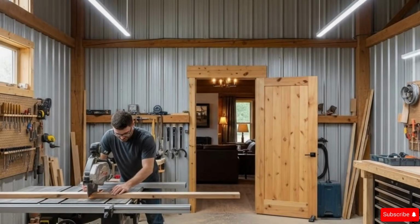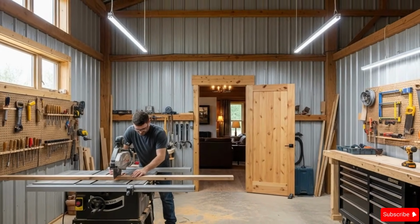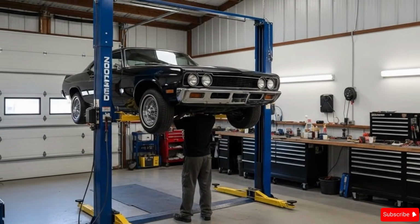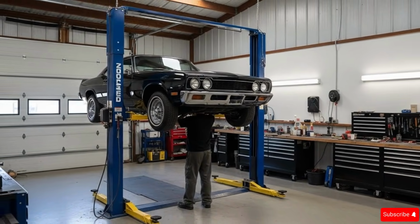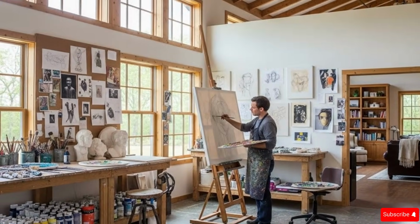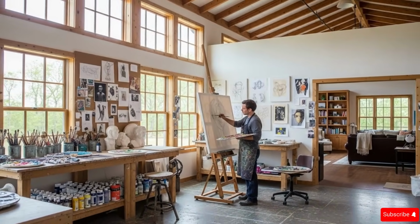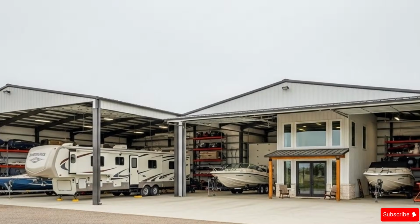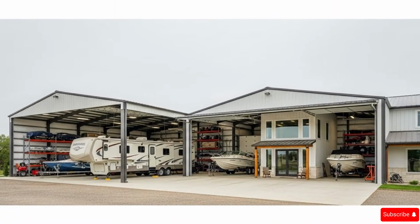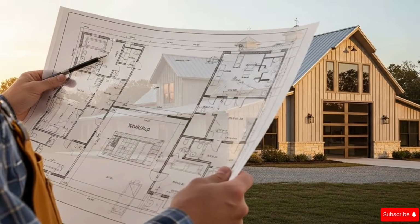Today we're breaking down everything you need to know about barndominium homes with integrated workshops. Whether you're a woodworker, mechanic, artist, or just someone who needs serious storage and workspace, this might be the perfect solution you didn't know existed. We'll cover the real costs, the pros and cons nobody talks about, and I'll show you some incredible examples. Stay until the end, because I'm sharing the 3 biggest mistakes people make when building these, and they can cost you tens of thousands of dollars.